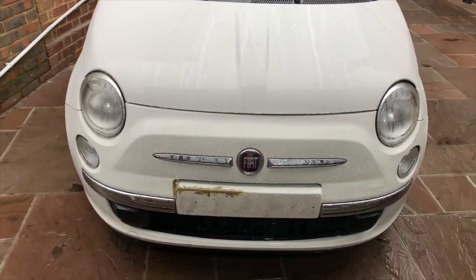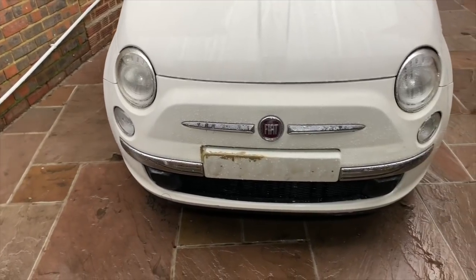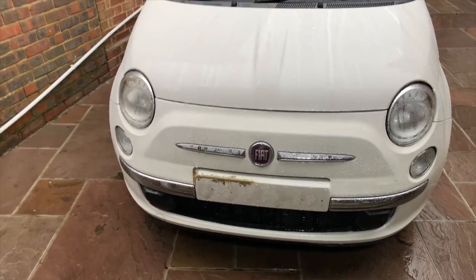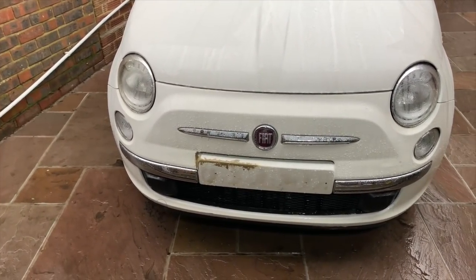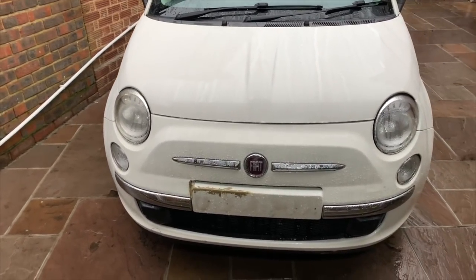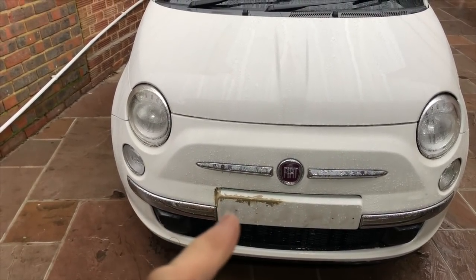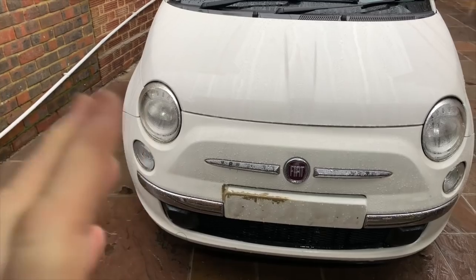Right, a few days have passed since that last video. I've been at work for 4 days, and the car, obviously nothing's been done while I've been working, so we're back on it today. We've got 3 main things to do today. First thing we're going to do is rub that filler down that I did the other day, try and prep that for paint, maybe get some paint on it.